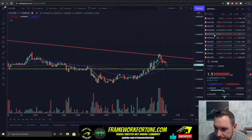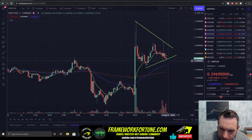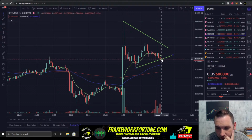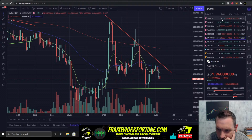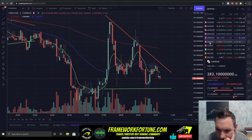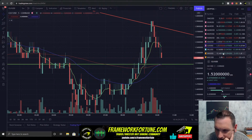You give it a few more minutes. Ooh, keep at the bottom. Bottom of its triangle. It should bounce off of here back up to 40 cents, but it's only about a penny bounce that it would have unless it breaks out. CLV still coming down.